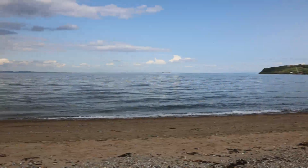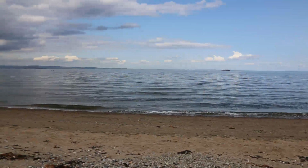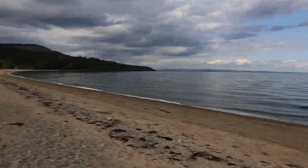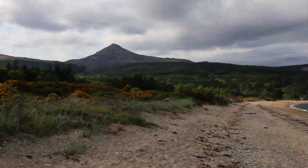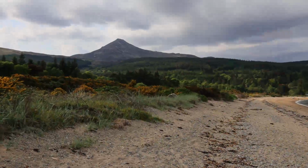I think I could see the boat, but I'm not very sure. Way there, come around, and looking back, it looks as though I got the best of the day. Starting to look a bit cloudy up there.